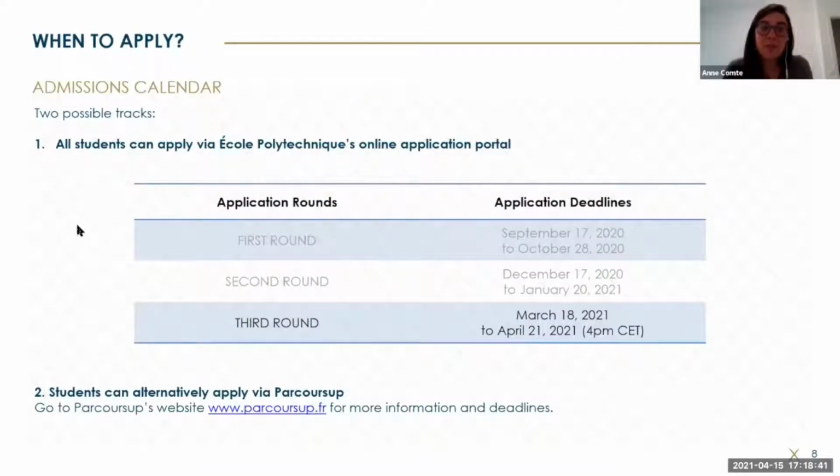So now about the admission calendar, we have 3 rounds of application each year. Obviously, for those who are currently finalizing their file, we are almost at the end of our final round of applications for September 2021. You can see the deadline here is on the 21st at 4 p.m. Paris time. So don't miss the deadline. Don't be last minute, please.